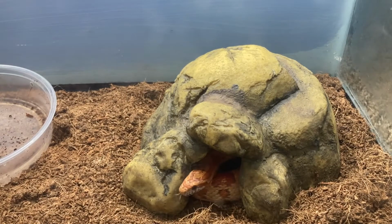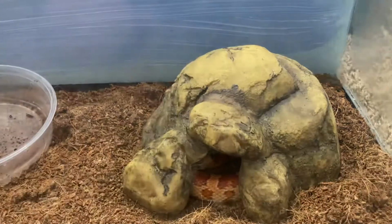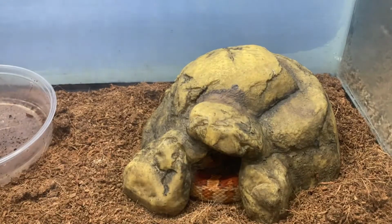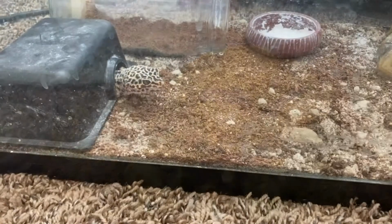And then looks like Rico is actually gonna put on a show for us today because he's looking really hungry. While I was doing the time lapse for this, I went over, stuck my finger in there, and he's locked onto it. So yeah, he's pretty hungry. So let's go feed Rico. Okay, here we go.